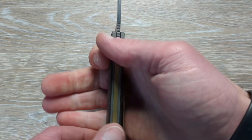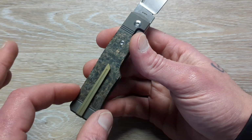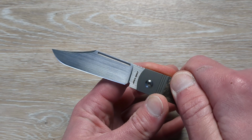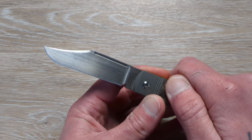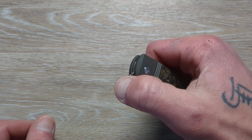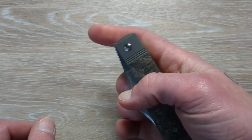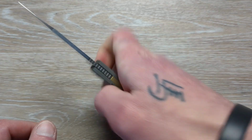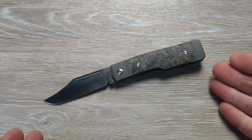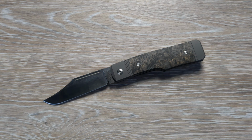You have a full length titanium backspacer. We have a titanium milled clip here. Beautiful gold matte inlays, titanium bolsters. We have a hand satin S90V clip point blade with a long fuller here and a front flipper for deployment. Tings every time you open it. Every single time, guys. This thing is awesome. There's nothing else quite like this on the market that I know of at this quality. This is definitely a unique knife in my opinion.